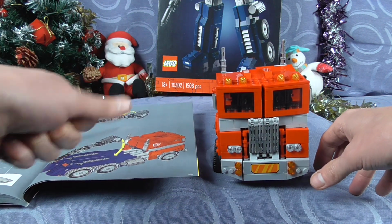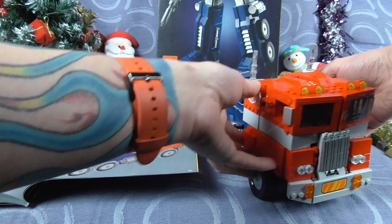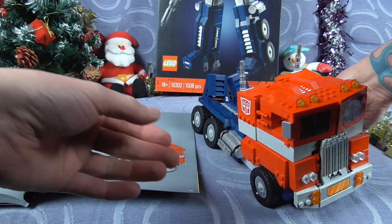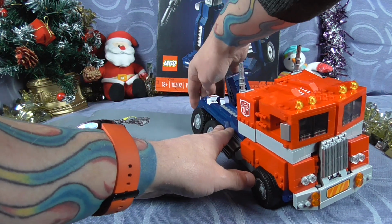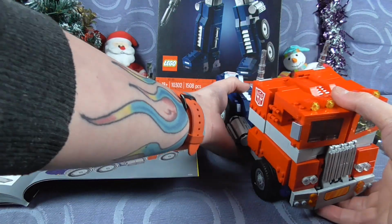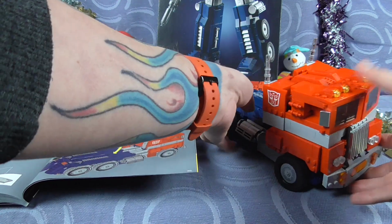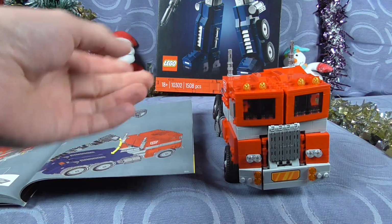Do that. All right. So we can then at the back, we've got these. We can just twist around either side. And apparently that. Just go. Oh yeah, they go down. That's pretty cool. So they go down. They don't even look like part of the truck, but that is cool. That is severely cool.